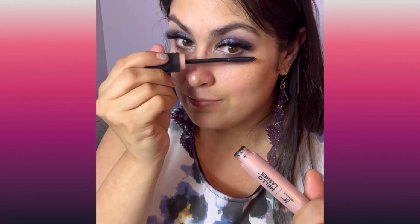So we got the lashes on, we're good. Let's get a little mascara on, just to complete that lower lash line. And I'm thinking we're going to go into the It Cosmetics Hello Lashes because they're gentle on my lashes and they don't dry them out. And they don't go overboard on my lower lashes because we don't want that. So let's start doing the face.